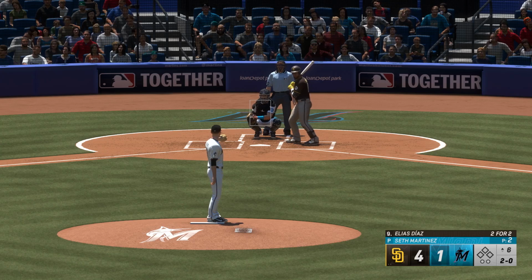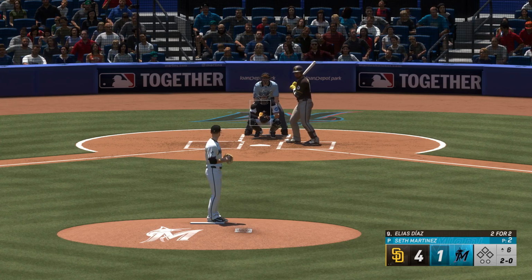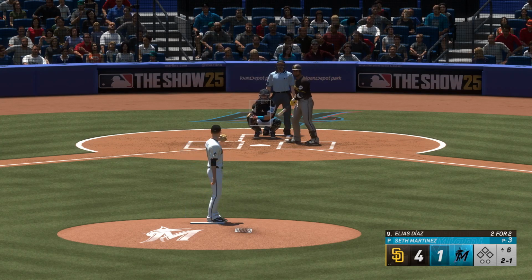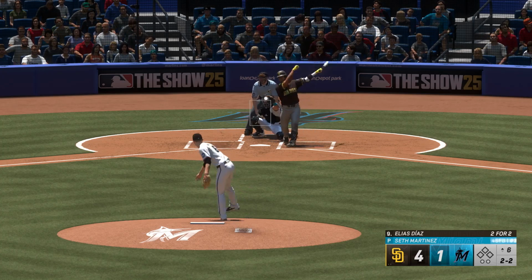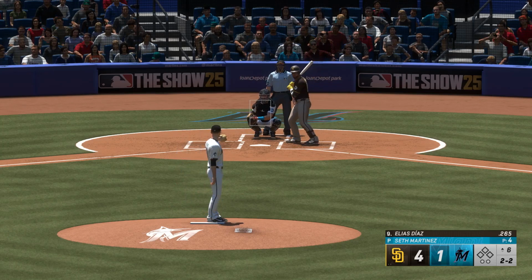2-0. There's a swing and a miss. I think he was a little excited there, saw the fastball, but needed a step ladder to get to that one. He's going to have to tighten it back up if he wants to have a good at bat. And a big swing and a miss. 2 balls, 2 strikes.